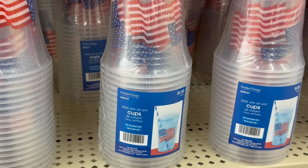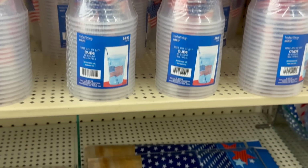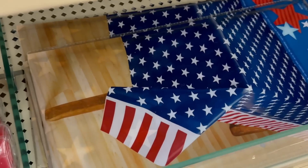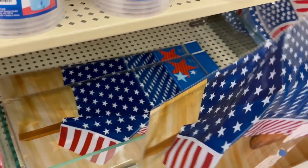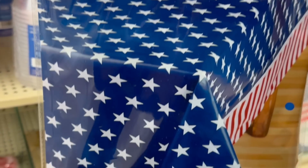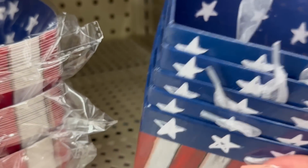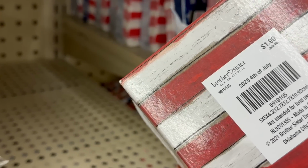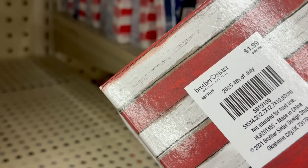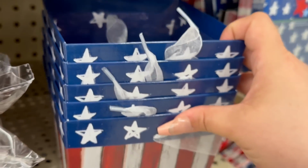Here you have the 16-ounce 20 count cups for $4.99. And then right here you have this table cover measuring out 54 inches by 108 for $3.49. So too, they have these adorable single buckets. These are measuring out 5 inches by 5 inches by 4.3 inches for $1.99.